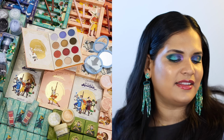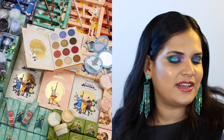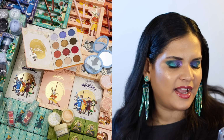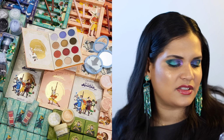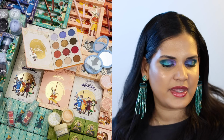Next, we saw the Avatar and ColourPop collection. So they ended up launching a shadow palette, some lip stains, the gel liners, the Super Shock highlighter, and a compact mirror. There's also a lip mask and a mini mask duo, and then you can get the full collection for $135. So I'm not really an Airbender fan.